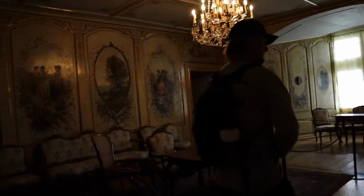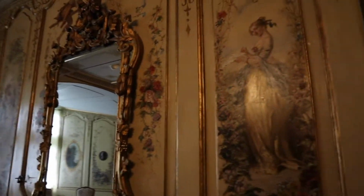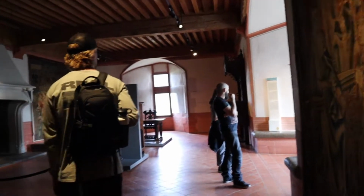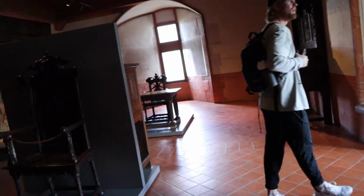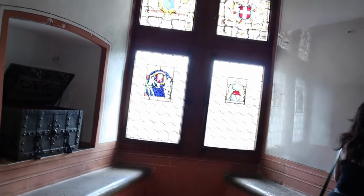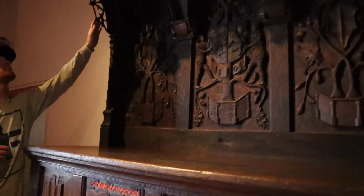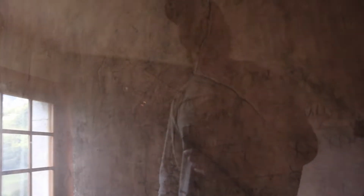We got a wheelchair for the old. Another fireplace. It's a little more modern. I don't know, maybe it's old. That's cool though. It's a very fancy room. That's a nice place. Oh, it's a bed. Another big fireplace. The fireplaces are huge. Stained glass. Dude, this is all wood. Is that crazy? Look at the detail in it, dude. Insane. Original stuff. Crazy.